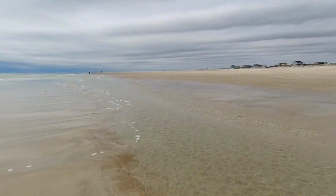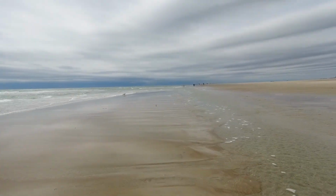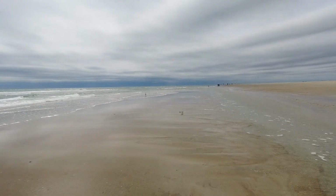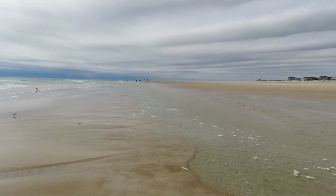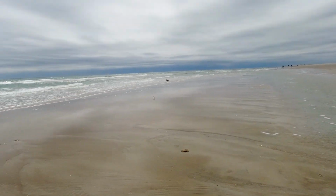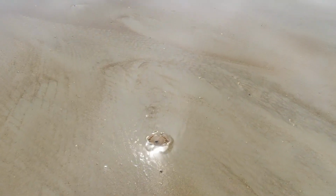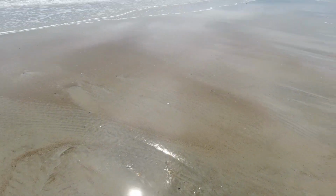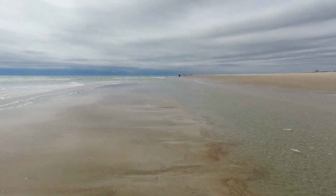This gorgeous beach. Got a little crab over here. Hey, little birds. Unfortunately, the birds are stabbing at the crabs that are now exposed. Sorry, little crabbies. Buddy, gotta dig in. There you go. Dig on in there before the birds get you. Mean birds. It's a dog-eat-dog world.